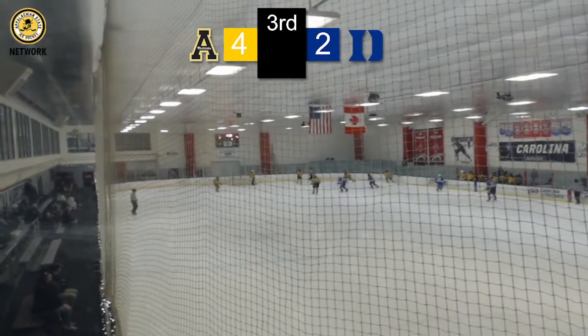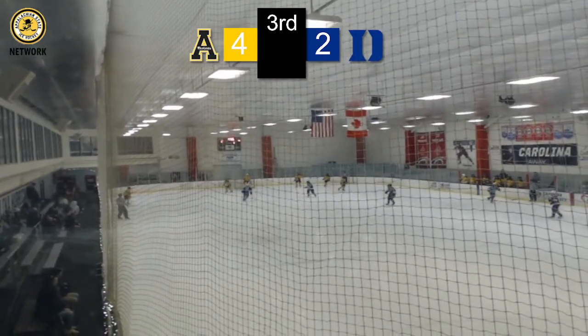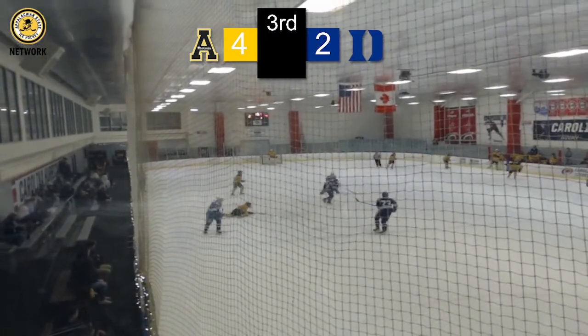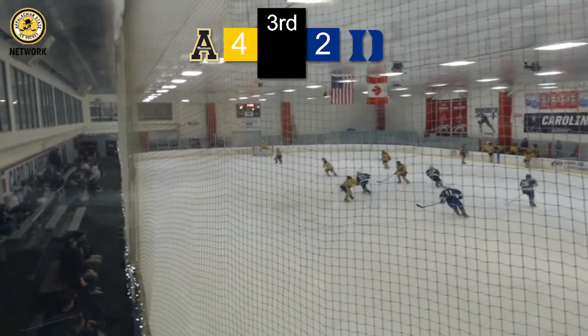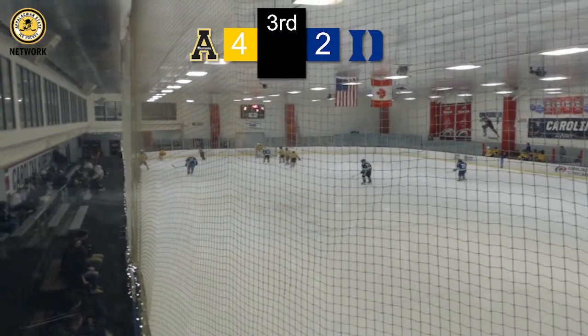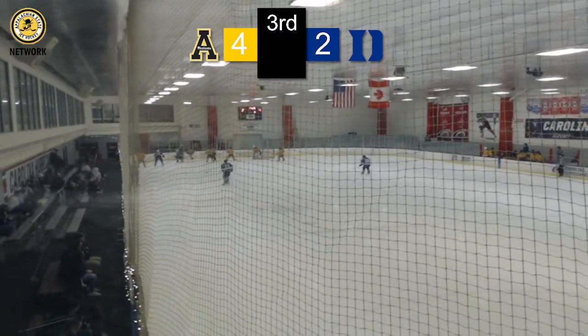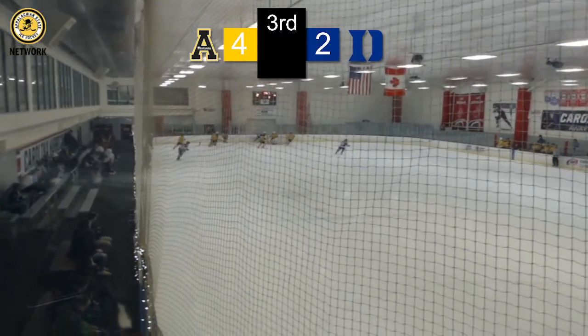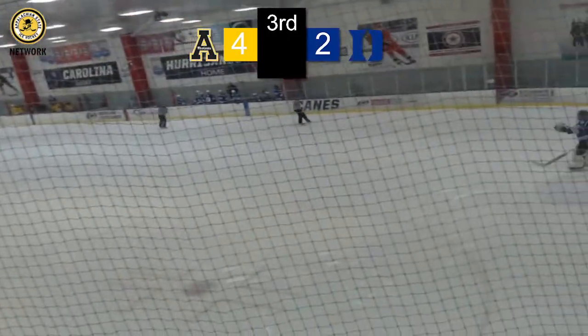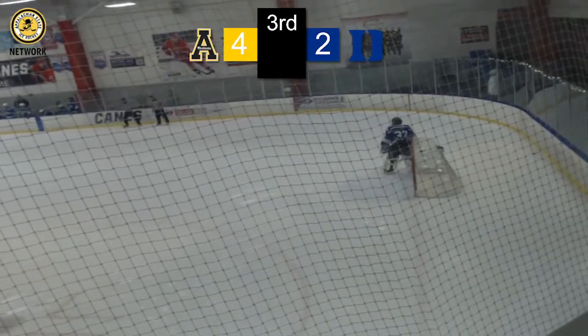Good hit there for Brady to knock him off the puck. He'll dish this up for Metzger. Metzger will spin off of that. He'll go down. 25 for the Blue Devils. He'll dance around Riley Brady. Rhett Presley's there to cut that off. Tries to flip it up the boards to Brady. He can't. Now Metzger will send this off the boards and it'll come all the way down.